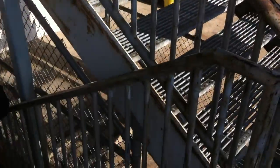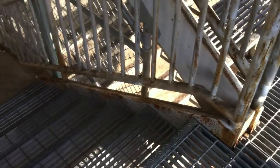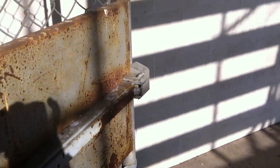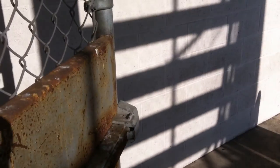For fire escapes like this, is there a certain length the grading has to be? Nope, this is standard grading, 1 inch apart. And the thickness of the grading is either 1 inch by 3/16, so it's going to be 1.5 inches by 3/16 or a quarter. That's on the stairs and everything? Yep, everything. Everything's 100 pounds per square foot. So this needs to be addressed.